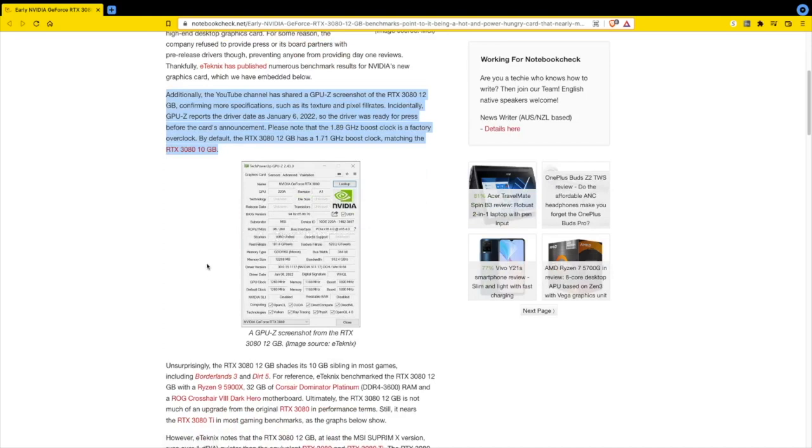Trying to see what else. Memory type is GDDR6X Micron. And I know someone who works at Micron, great company. They work hard and they make great stuff. Let's see what else. Driver date January 6, 2022. CUDA, OpenCL, Direct Compute, Direct ML, all that stuff is in there. BIOS version is there. Yep. So that's why you want GPU-Z from TechPowerUp.